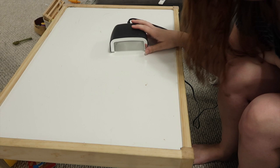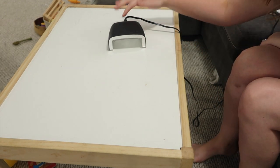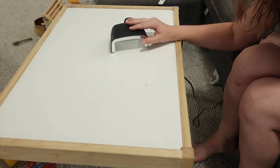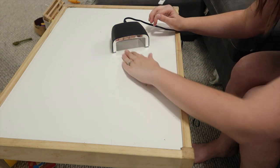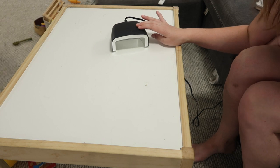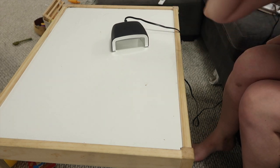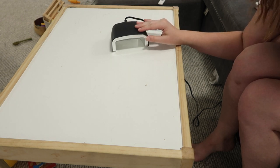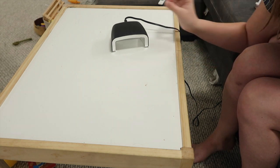Okay, so this is kind of an awkward angle, but it was the best way I could get the shot. I have the Sensational little LED light plugged in and ready to go. Basically how it works, it's motion sensored, so I can tell when it's under there. I believe it stays on for 30 seconds once you put your fingers or toes under there. And it should be cured in 30 seconds, but sometimes you have to do an extra 30 if you feel that you need to.